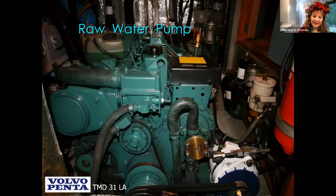The raw water pump is prone to drips and leaks. It gets a lot of use, and that helps if it's situated on the engine where you can easily access it.